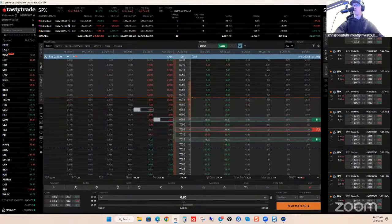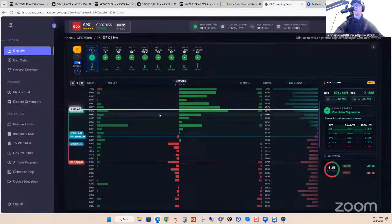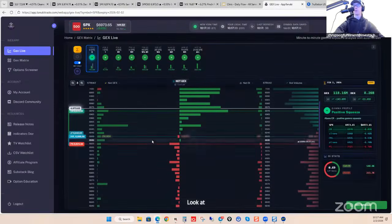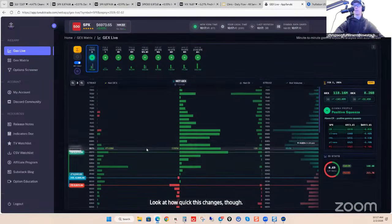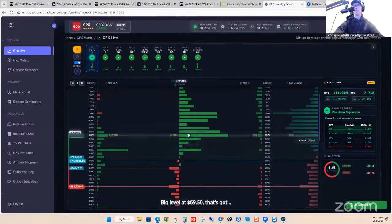I don't think we are. Look at how quick this changes, though. Zero DT is just nuts. All the gamma now is stacked up 70 to 7,000. Big level at 69.50. That's got 50, 70, 75. We're there.